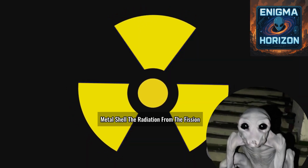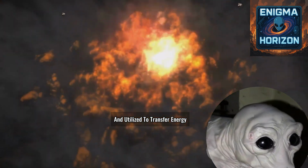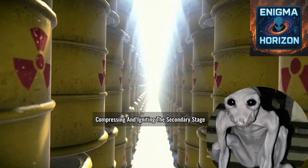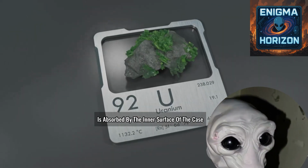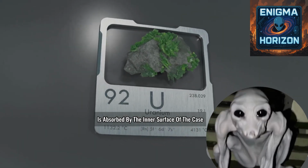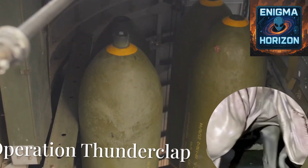The radiation from the fission explosion of the primary is captured and utilized to transfer energy, compressing and igniting the secondary stage. Part of the initial radiation is absorbed by the inner surface of the case, which is constructed from a dense material like uranium.